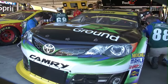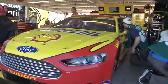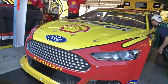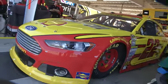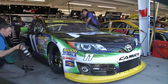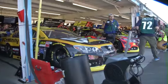Denny Hamlin, one win here in Phoenix. I believe it was 2012 for this FedEx Toyota. Joey Logano still has yet to score a victory here in the Valley of the Sun. Best career finish of third here. But Joey Logano, this 22 car, look for him to be fast. The point leader going into this dramatic finale here. The Quicken Loans Race for Heroes 500, 3 p.m. Eastern Time on ESPN. Who's going to win this thing?